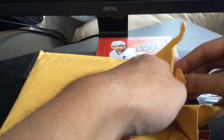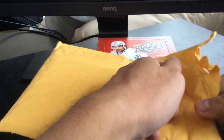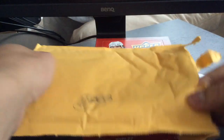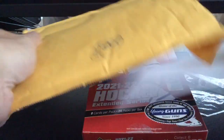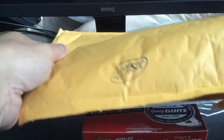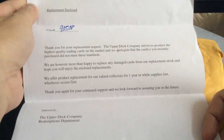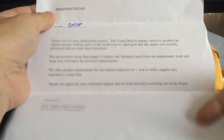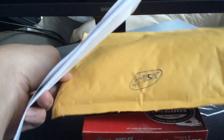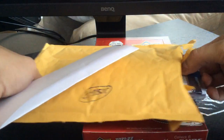Don't want to show my address and all that type of stuff, so I'm going to do this a little cautiously. This actually feels a little heavier than two cards, if I'm going to be completely honest. We'll see what happens. So here's the standard email, my case number. I guess they just send one mail per case. So let's see what we got here.